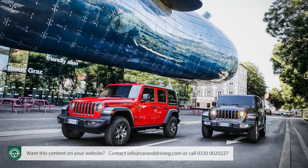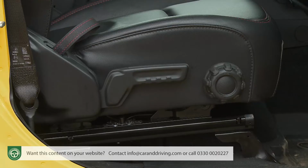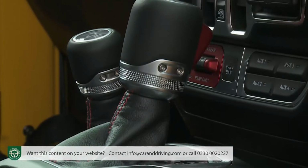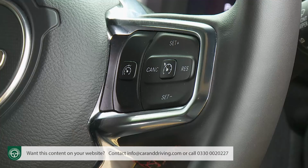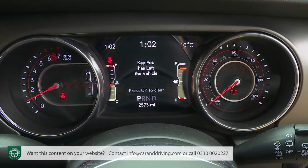Inside, a Wrangler Sahara variant comes with climate control, a 6-way adjustable driver's seat with lumbar support, ambient LED interior lighting, a leather-wrapped steering wheel and gear knob, an auto-dipping rear-view mirror, cruise control, an active speed-limiting device and a 7-inch TFT instrument cluster display screen. Plus, infotainment is covered off to a level that previous generation Wrangler owners would be amazed at.